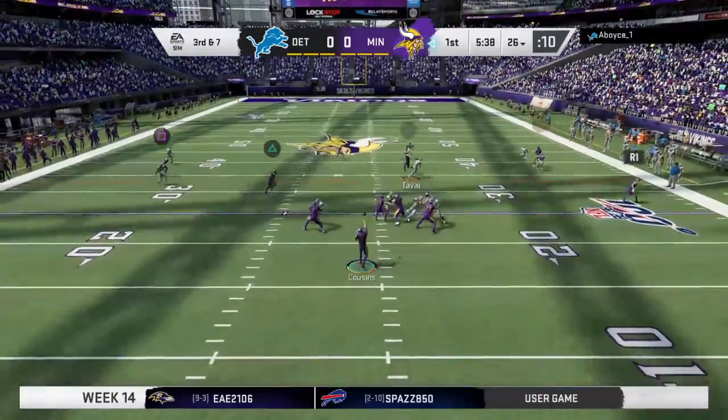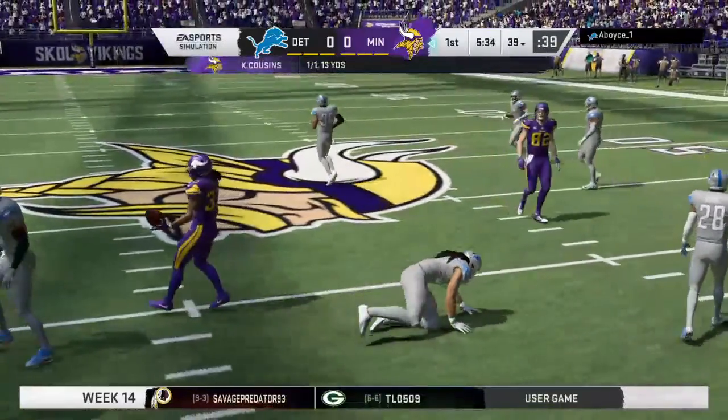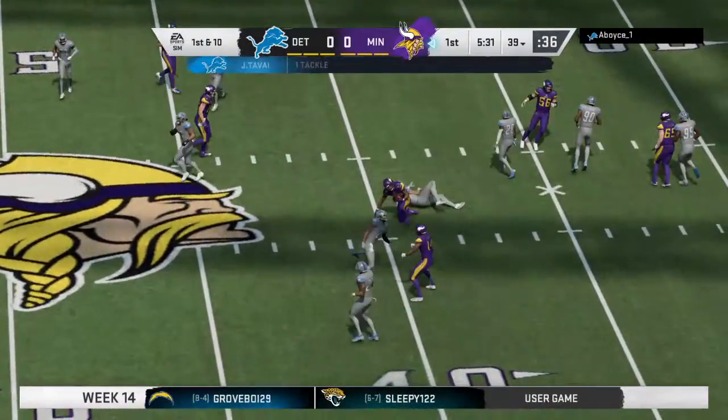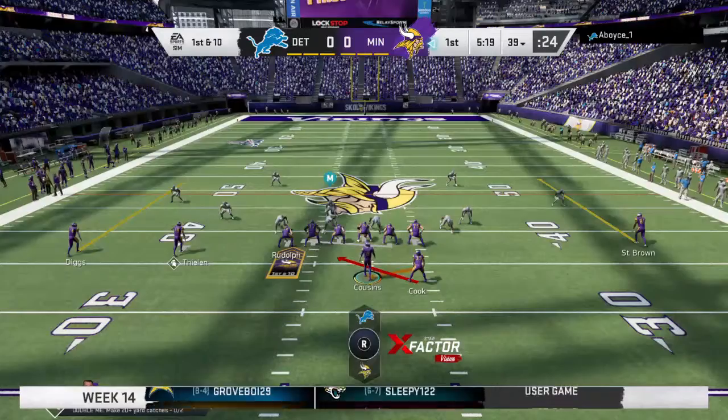From the shotgun, it's Cousins. And he finds Cook. And he gets this one just shy of the 40. They'll mark him down at the 39. 13 yards as the Vikings pick up the first down. So from the 39 now, they'll come up on a 1st and 10.